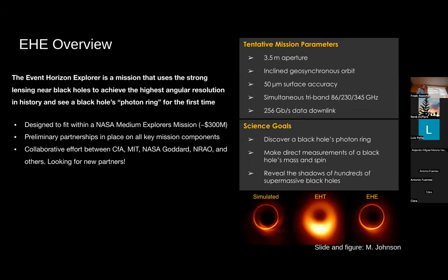This is currently envisioned to be a NASA medium explorer mission with a budget of around $300 million, with a 3.5 meter dish in a geosynchronous orbit. It will observe at the same frequencies as the NGEHT and can, as I mentioned, give us measurements of this thin photon ring. This is a collaboration with mostly US institutions at the moment, but it's still open to our international partners as well.